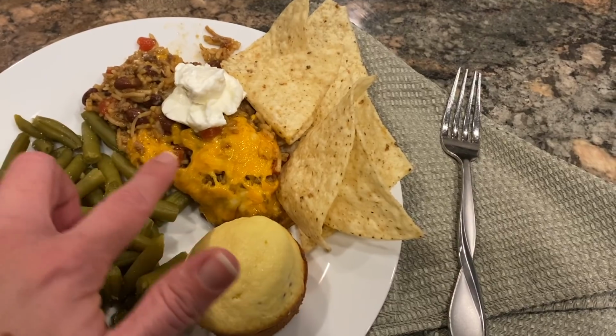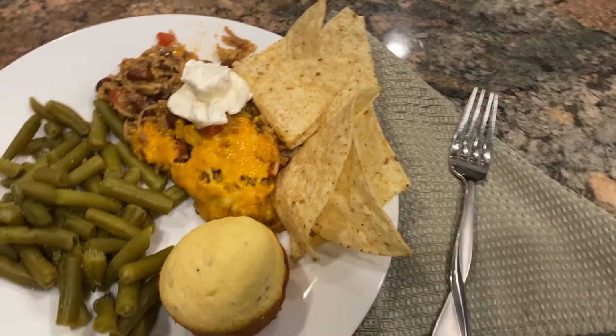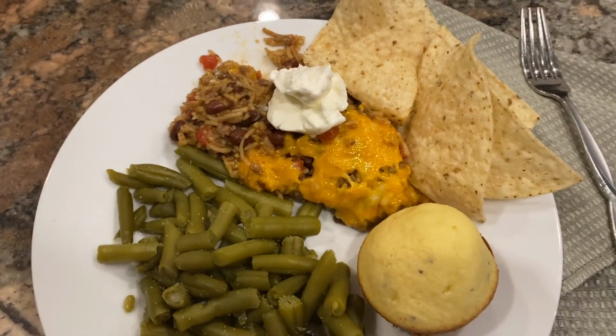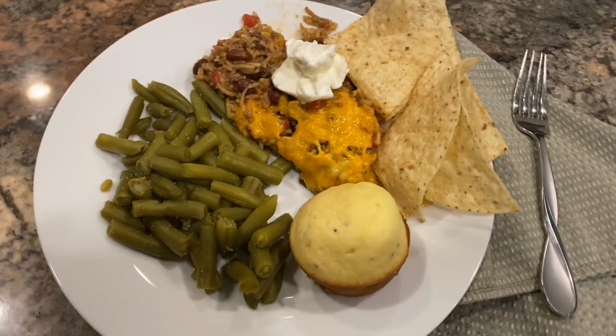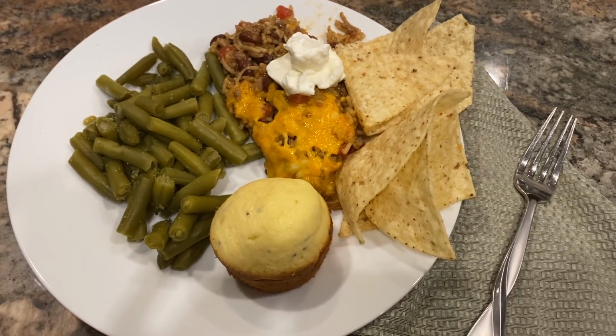And then I topped my casserole with just a little bit of sour cream, and I have some chips on the side. And I know it's not much to look at, and it's so simple, but it's so delicious, and it goes a really long way, and it usually leaves leftovers for lunch the next day.